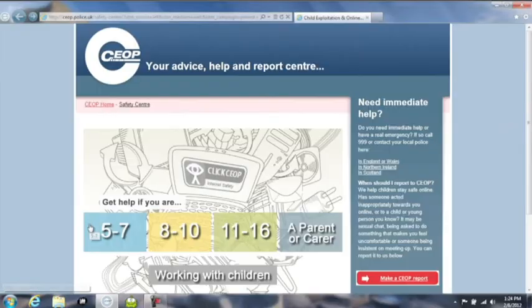One is, how do I learn more about how to be safer online? And secondly, if I'm concerned, how do I report it? And we want to make it as easy as possible, whatever they're doing, to do those two things.